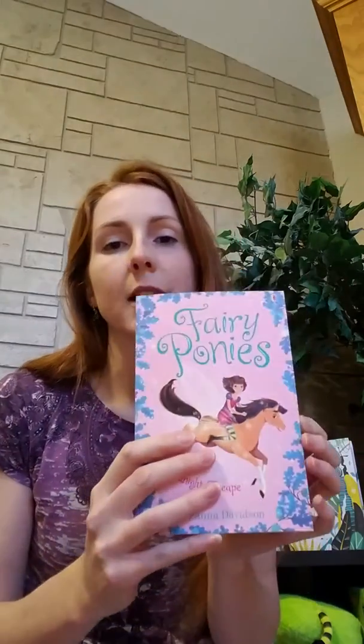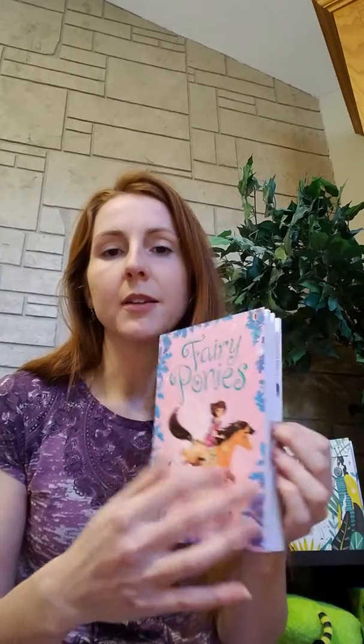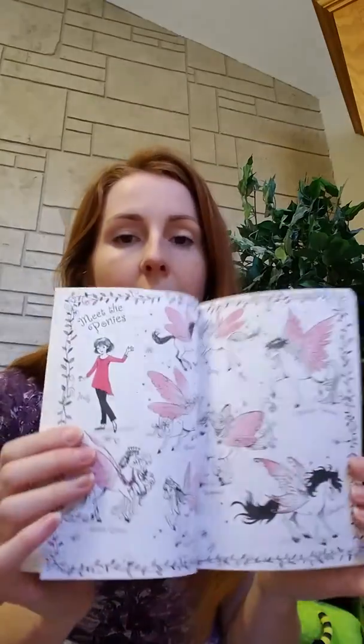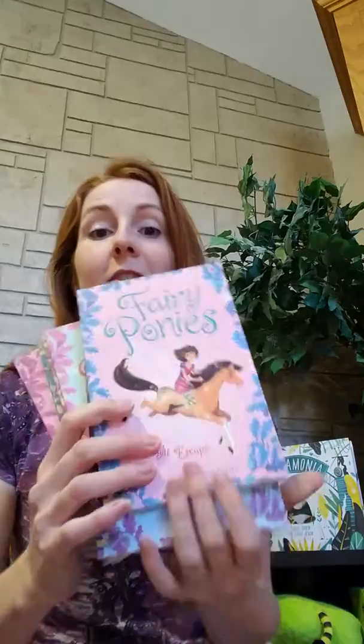But Holly has to go stay with her great aunt, and she thinks it's going to be boring. And then she notices that there is a tiny little pony, and she thinks she's dreaming, but she's not. And she has to go and rescue one of the ponies. So the first one is her meeting them. In the front, there is a picture of all the unicorns with the ponies with their names, and a map of their Fairy Pony Island. So this is just going to be great for those girls that love a little adventure and fantasy and ponies and fairies. And also check out Fairy Unicorns.